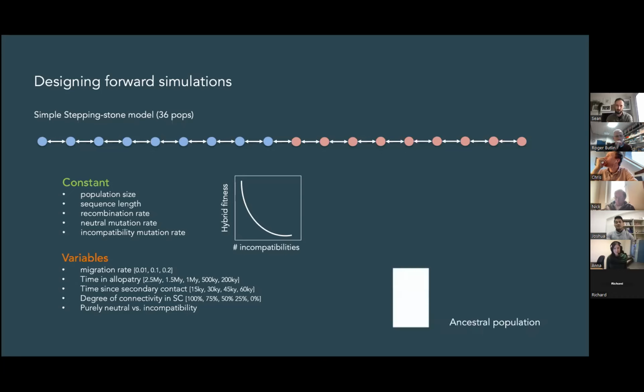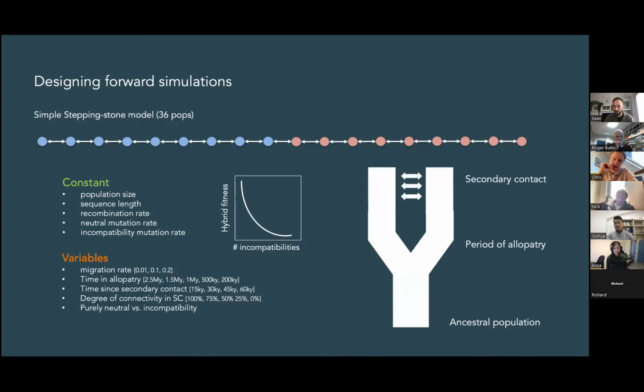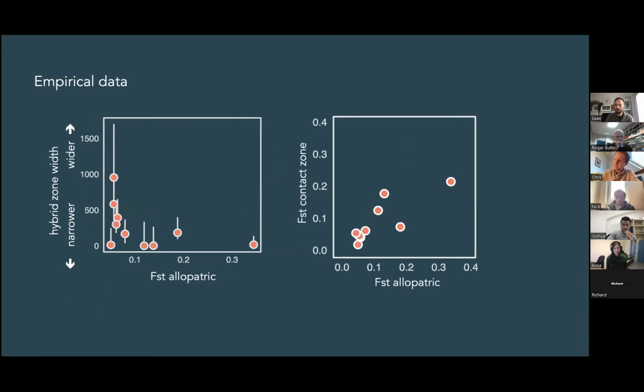So then we simulate an ancestral population, a period of allopatry, so just restricting the gene flow between the two populations, and then secondary contact and sampling across different time points. And so we compare this with empirical data of narrower hybrid zones and FSD, as well as FSD of populations closer to the contact zone versus allopatric populations, like I was showing earlier.